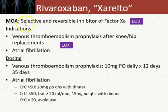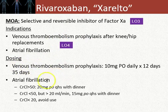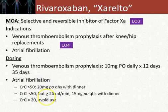Right now, Rivaroxaban is indicated for atrial fibrillation as well as prophylaxis of DVTs after knee or hip replacements. Okay, so here's the dosing guidelines for prophylaxis for those orthopedic type surgeries, and then here's the dosing guideline for atrial fibrillation. So obviously this drug is going to be dependent upon creatinine clearance.